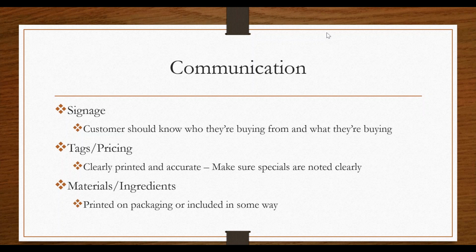The other thing I think that's really important to remember, and again, especially at a wholesale show, is having some sort of documentation of your materials or your ingredients or what's included in the package. Make that an incorporated part of your packaging. And again, it's that difference of, when you're at a retail show and somebody walks up and says, oh, I want to buy your product, what's in it, you can tell them.